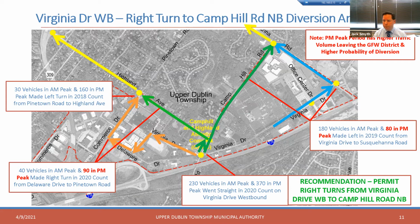to the blue. So for people that are going out of 1100 Virginia and headed up to the intersection of Susquehanna and making a left, those might be people that would come down instead and make a right onto Camp Hill Road and head up to Susquehanna that way. I don't think anybody from Office Center Drive would do that because all of those buildings have that rear access onto Camp Hill Road off the back of Office Center Drive.